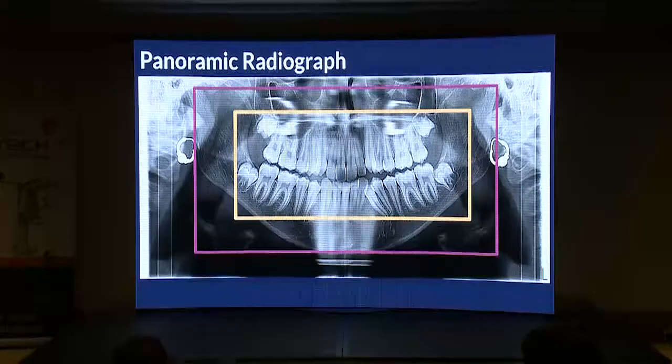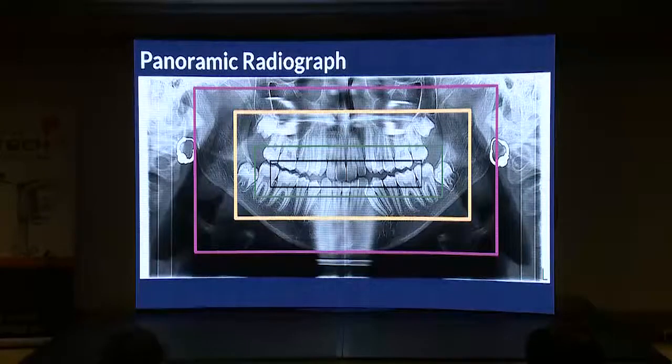Looking at the bone of the mandible and the roots of the teeth, all was fine with no periapical pathosis. And the alveolar bone was all fine with no significant pockets, and the crowns were all okay with no significant caries or any other abnormalities in the crown.